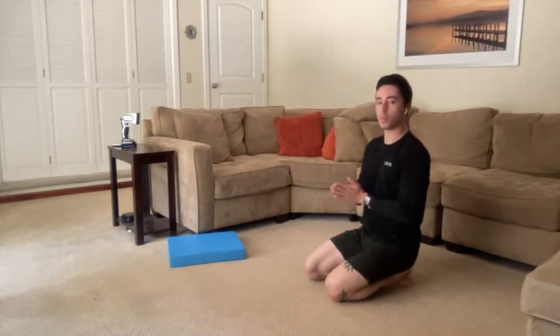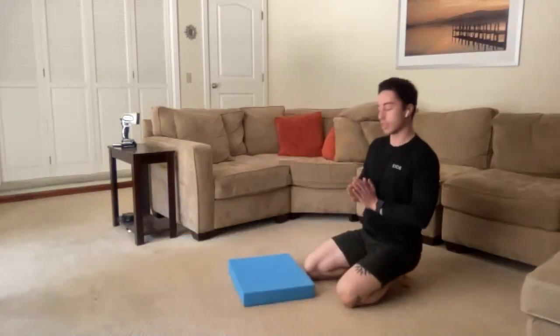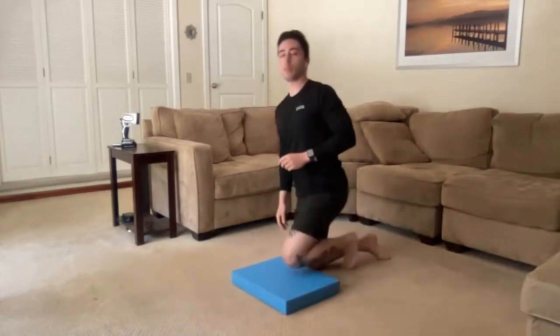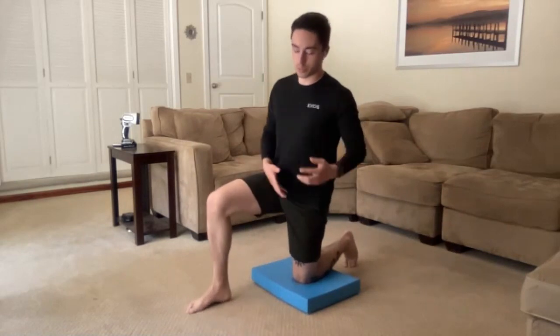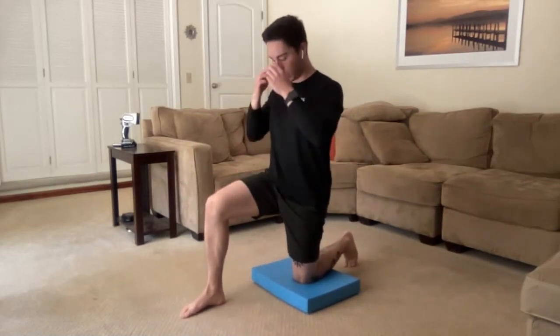Okay, final thing that we're going to do here today, the bread and butter, none other than half kneeling hip flexor stretch. So find some space on the mat. Maybe you have to fold the mat up a couple times to make it nice and comfortable for your knee. Take a moment to get into a position where you got one knee down on the ground and then the other foot out front to support.